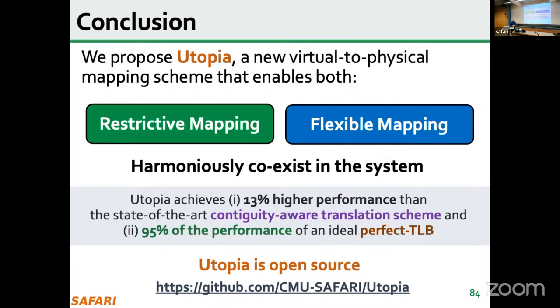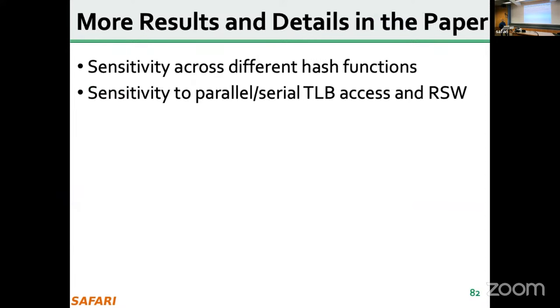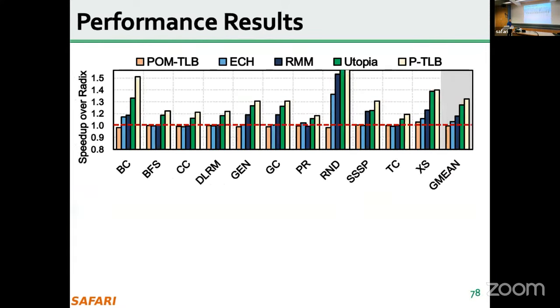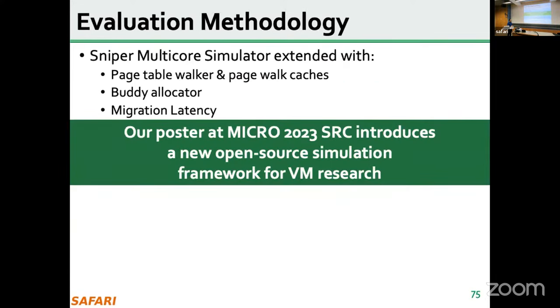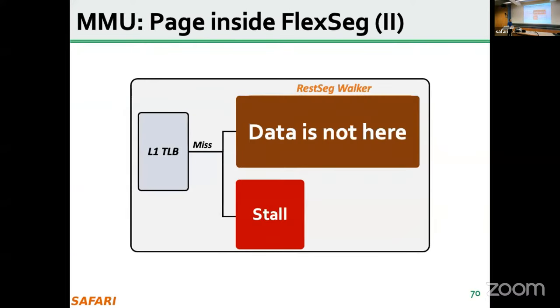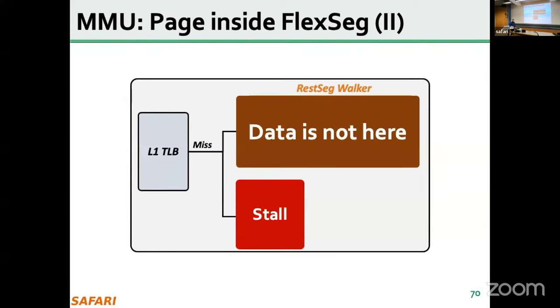You mentioned that we're doing both the L2 TLB access in parallel with the restrictive segment walk. Yes, correct. And the L2 TLB stalls for a period of time. How would this affect the overall performance?